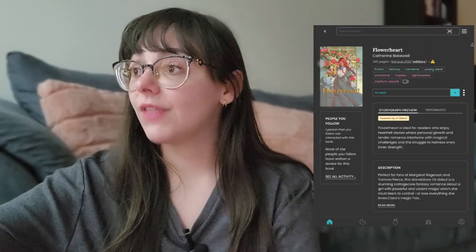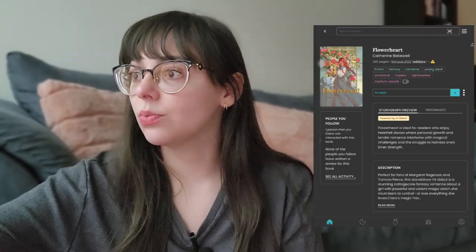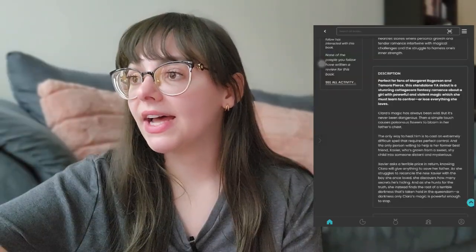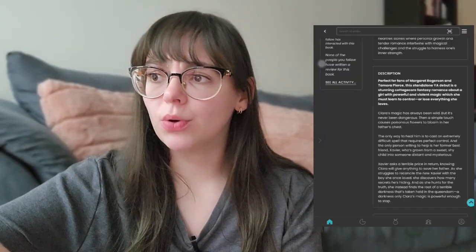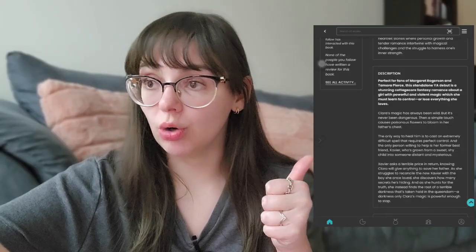Anyway, so Flowerheart is a young adult fantasy romance with hopeful and light-hearted atmosphere. Perfect for fans of Margaret Rogerson and Tamora Pierce. Okay, so we know I love Margaret Rogerson. I don't know who Tamora Pierce is though. I haven't personally heard of her, but so far it's looking good.